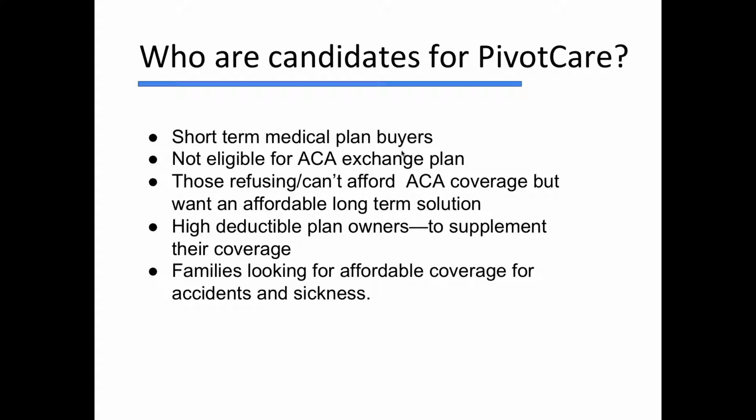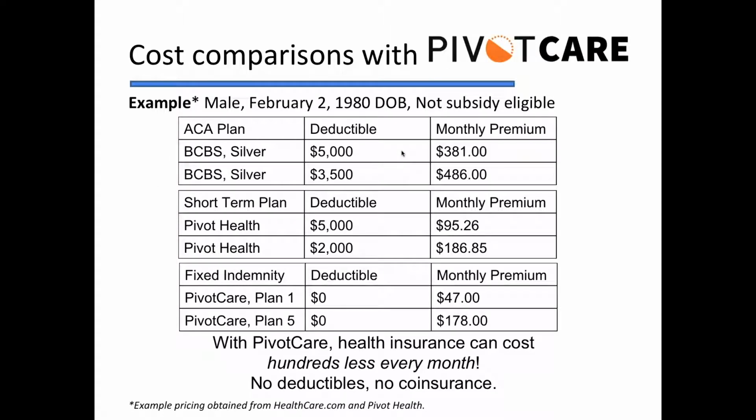Families, can't afford ACA, but want to get some type of benefit if their child has to go to the hospital because of an accident or has to go to the doctor because they're sick. It wouldn't cover catastrophic, but it would help them through their basic needs.